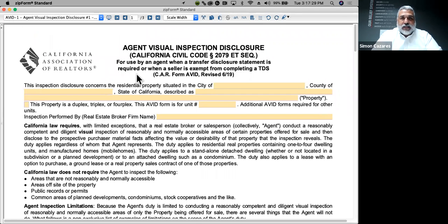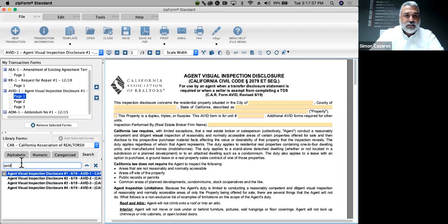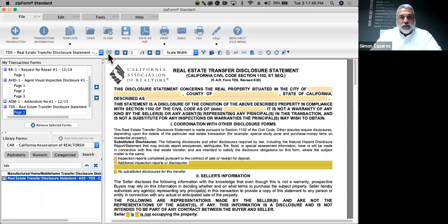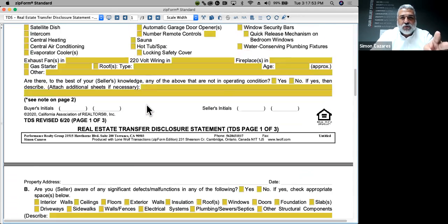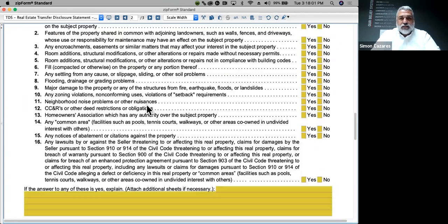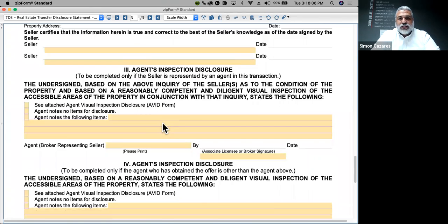Let me just quickly show you with the TDS where this information is. So when you look at the TDS, okay, here's the transfer disclosure. It's three pages. Page 1 and page 2 are filled by the seller and the seller only. Page 1 is all material facts regarding the desirability of the property. And part 3 is where the agent fills it in.